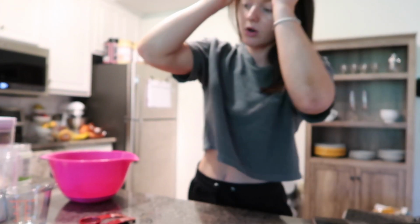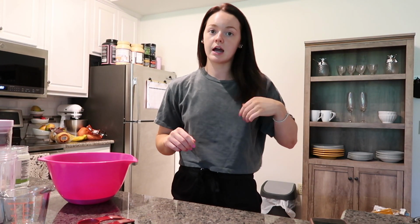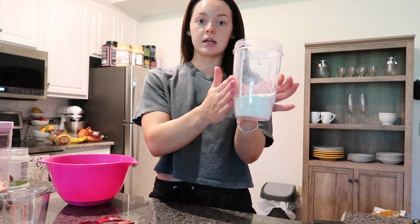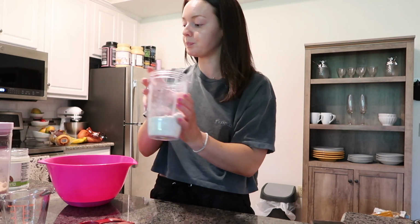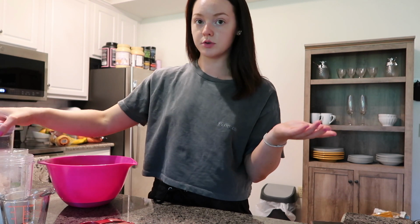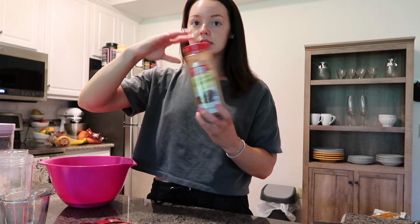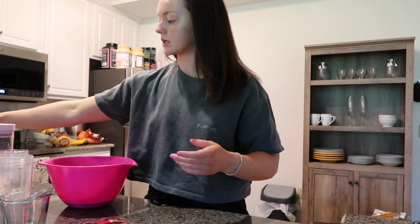So I'll show you guys all of the ingredients that I use because I go a little bit different than the recipe that I got online, but this is just 1 cup of oats that I put in the NutriBullet, and then you just blend it up to make it into like an oat flour. And then you need almond flour, or you can use any other type of flour. You need maple syrup. I just use a sugar-free one. You need cinnamon, vanilla. What else do we got?